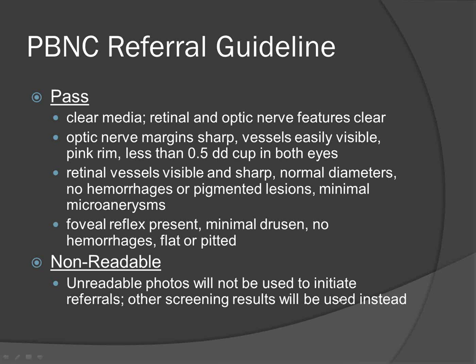For patients that have non-readable images, those will not be used to initiate referrals. What we usually do now, and what we'll continue to do, is try to have the patient come back to get better images. If it's just impossible to get better images, well then those patients do need to be referred out for a general eye exam so we can see what's going on.